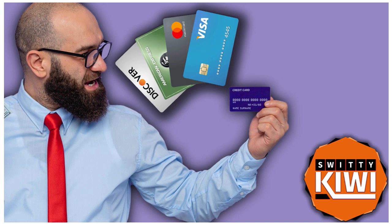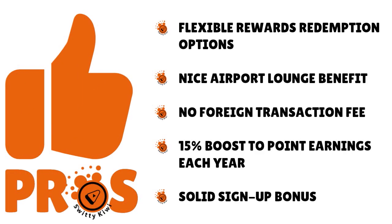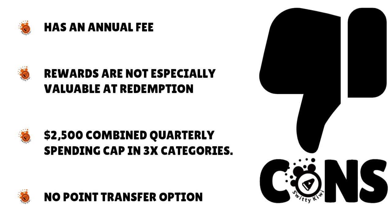This is a great credit card. You do have a lot of pros and cons here. You have flexible rewards redemption options, nice airport lounge benefits, no foreign transaction fee, and a solid sign-up bonus. And what about the cons here? The card has an annual fee, I've already said that. Rewards are not especially valuable at redemption, there is a $2,500 combined quarterly spending cap in 3X categories, and there is no point transfer option.